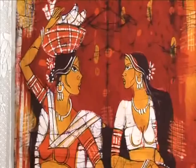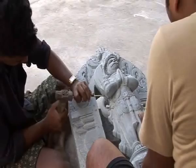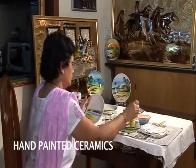Besides all this, Goan sculpture art, which is in a state of revival, is developing beautifully. Artisans are working relentlessly towards rekindling this form of art. Plate painting is one of the newer art forms which is gaining popularity in the market.